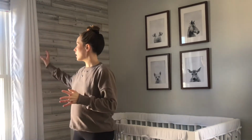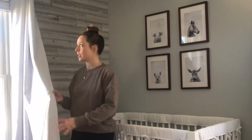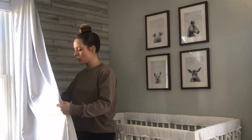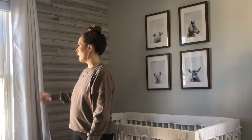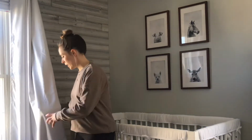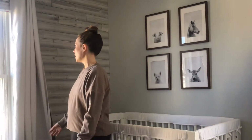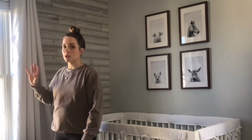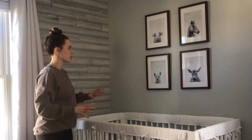And then moving over here, these blackout curtains, so key. If you don't have a baby yet, please get blackout curtains. These ones actually, I don't love that they're black on the back, but these are from Wayfair and they work very well. They're very blackout. They're a light dusty gray color, which I think is really pretty, which ties in and matches with our accent wall. So I'll give you a closer look at our accent wall in a second.